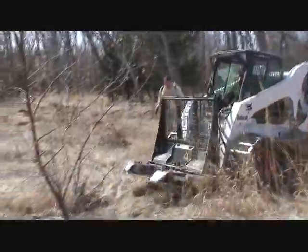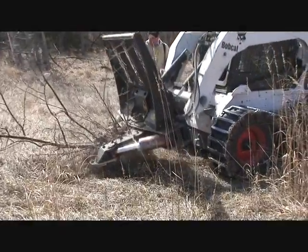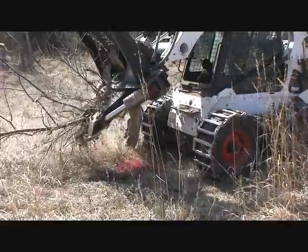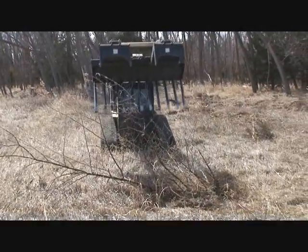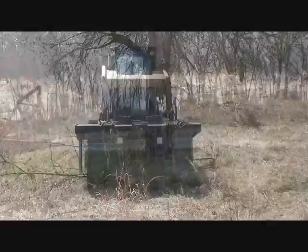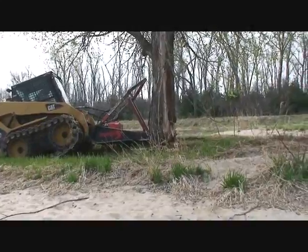Here we see a tree shear mounted on the front of a skid steer. Now this particular crew utilized a ground man to follow the shear around and spray every stump as soon as the tree was cut. And this proved to be really effective at eliminating any regrowth. Another advantage of this ground man was he could see any small trees that maybe the operator in the machine couldn't.